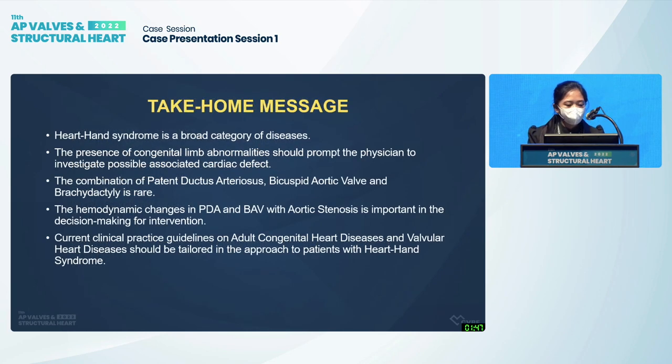So heart-hand syndrome is a broad category of diseases, and the presence of any limb abnormalities should prompt the physician to investigate possible associated cardiac defects. The combination of PDA, BAV, and brachydactyly is rare, and the hemodynamic changes are important in decision-making for intervention. The current clinical practice guidelines on adult congenital heart diseases and valvular heart diseases should be tailored in the approach to patients with heart-hand syndrome.